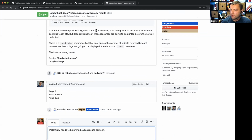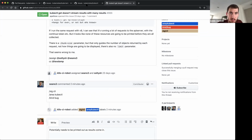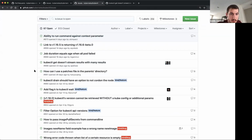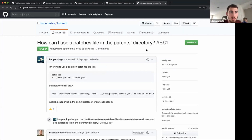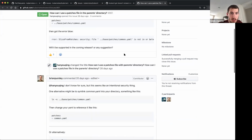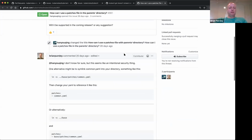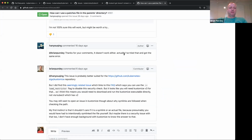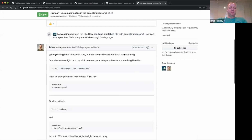Oh, it also might be related to sorting, but we don't sort a lot of stuff. I noticed that when I was going through something. Okay. How can I use patches file in the parents directory? This is customize related? Yeah, it is. So I gave him an idea, but it doesn't work. I don't know. You guys might know more about that.